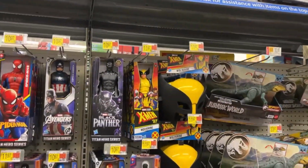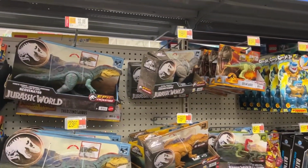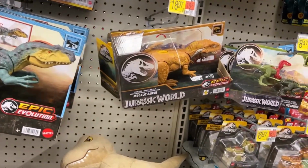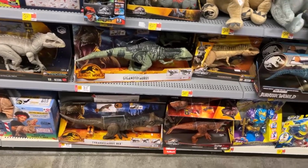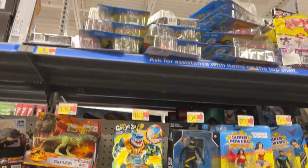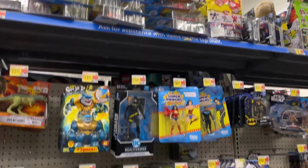What else we got? X-Men 97, Neo Venator, yeah. Oh Lord, look at that. Megalosaurus, I can say that one. There's the Giganotoes, T-Rex, the Plush Dinosaurs coming down in Multiverse. Look at all the stinking superpowers up there. Man, none of those are the new waves.